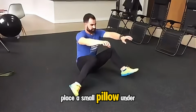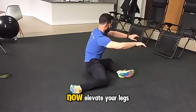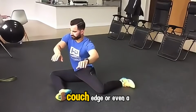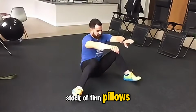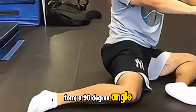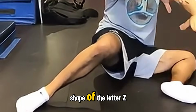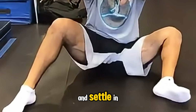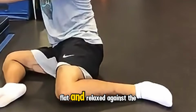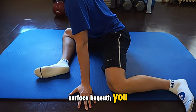Place a small pillow under your head for support. Now elevate your legs by resting your lower legs on a chair, couch edge, or even a stack of firm pillows. Your hips and knees should form a 90-degree angle. Your body should resemble the shape of the letter Z. Take a moment to adjust and settle in. Your lower back should feel like it's resting flat and relaxed against the surface beneath you.